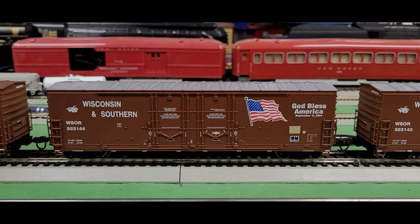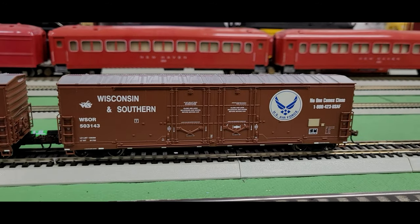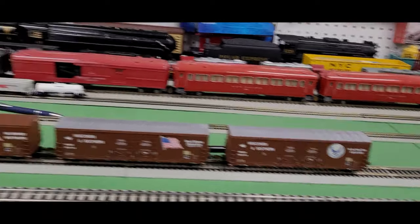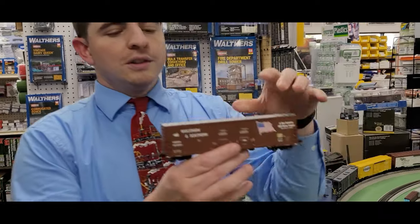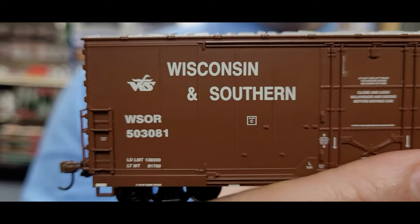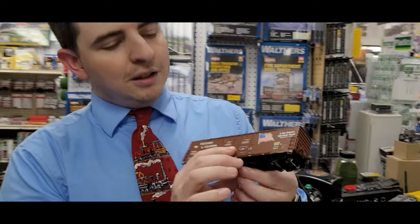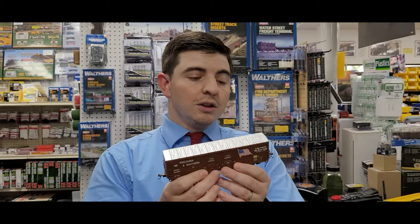We have here God Bless America, 9/11 on that one. And then this one actually is for the U.S. Air Force, and it actually has the U.S. Air Force phone number on there. So these are really cool looking cars, as you can see. I just love the detailing. And of course, I love anything that has America on it. I always enjoy it. I have a lot of that stuff on my railroad here. And these cars are great with all the detailing, with the little writing and everything on here. These are really neat looking cars here.